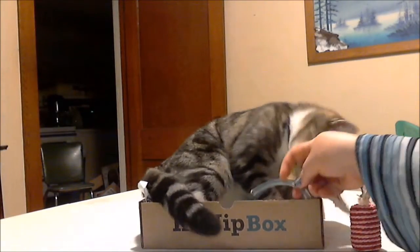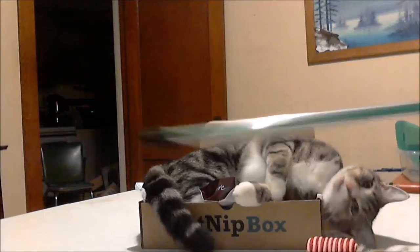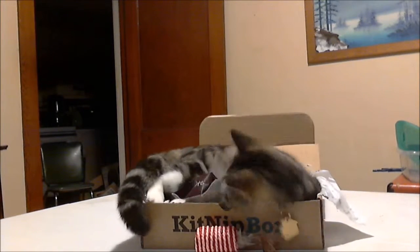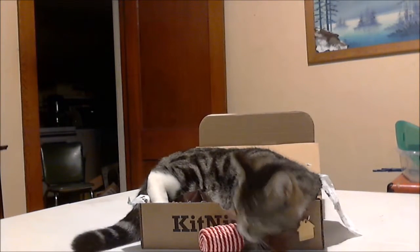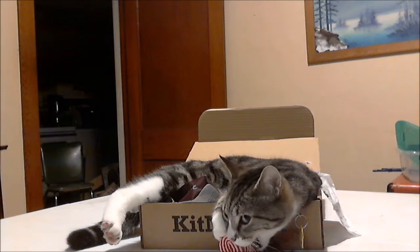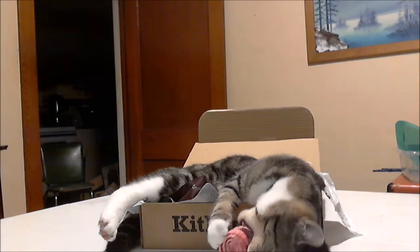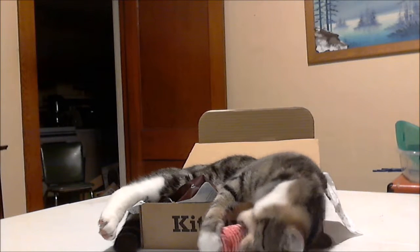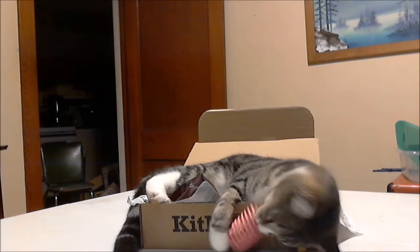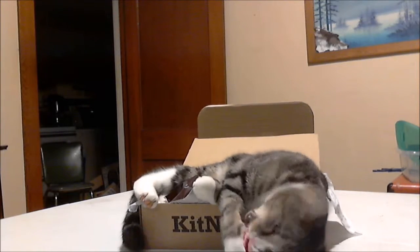I'm gonna try to grab something else out of it here, okay? Oh my. I think this is the holiday feather wand here. Let's get it untwistified so you can play with it proper, sweet potato. You are such a happy kitty. All right, I just about got this untwisted here. All right, so what's the description on this thing? This is the season to curl up by the fire with your hot chocolate and play all night with your kitty in this feathery holiday wand.